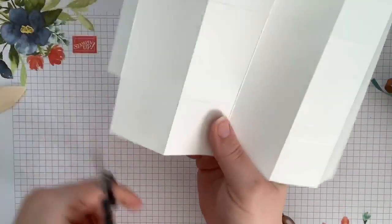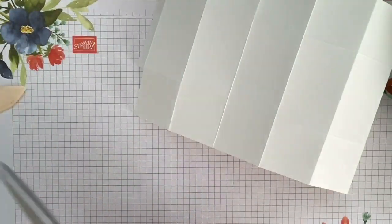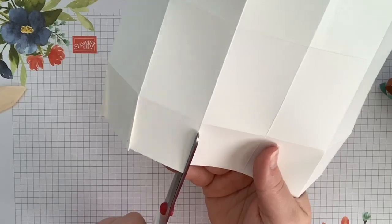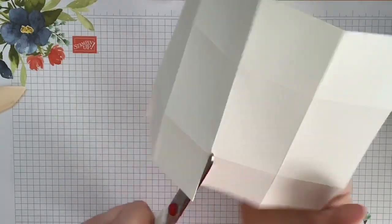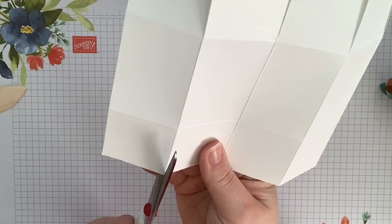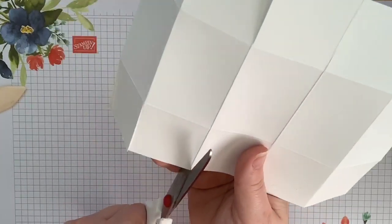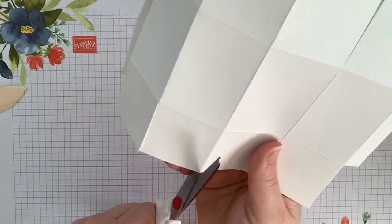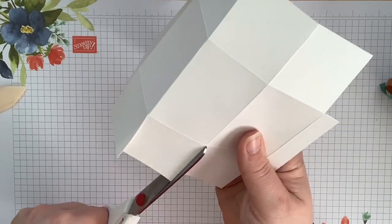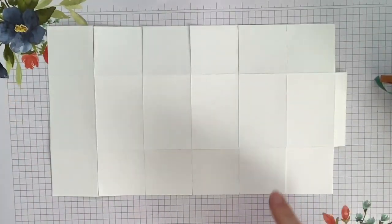And then I just want to cut up each side. Actually, I'm going to get my big scissors for this. Cut up each side to create the little side tabs. Just cut up to that first score line. We're not mitering. Nothing's being mitered. Okay, so we've got our pieces. So you should have flaps on the sides and a little tab on the other side.